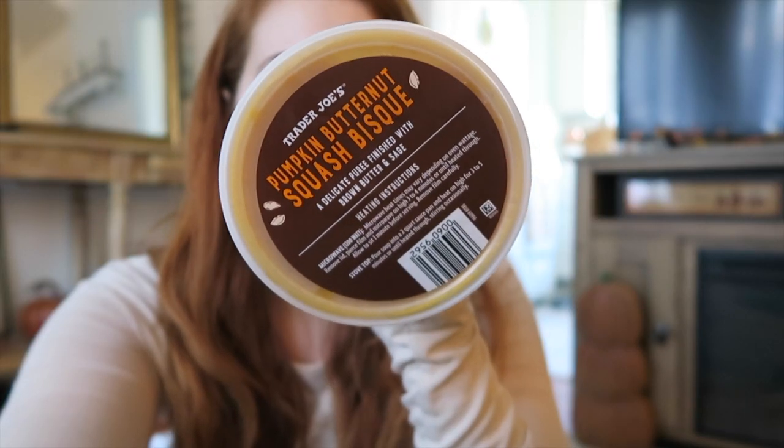I picked up some Bisque. This is the pumpkin butternut squash Bisque. I've never had this before. It says it has brown butter and sage in it, and I could eat soup literally every single day.